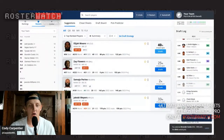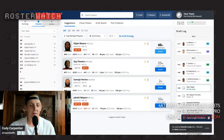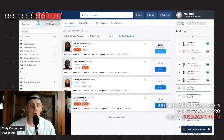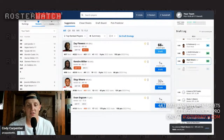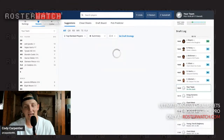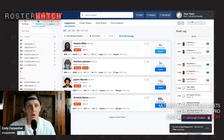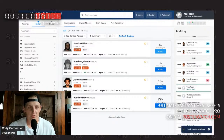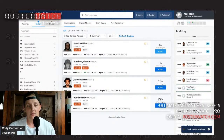All right, so now Antonio Gibson, Elijah Moore, Brandin Cooks, come on down. We're going to fall to the 904, the last 3 picks: Cortland Sutton, Brian Robinson, Juju Smith-Schuster, and we're going to grab Elijah Moore, one of our favorite sleepers this year, along with this next selection at the 1009, Zay Flowers, who should be getting drafted ahead of Elijah Moore. Zay Flowers is going to be great this year, and I'm excited for it.